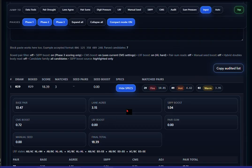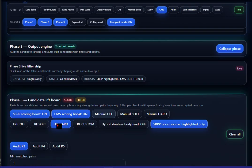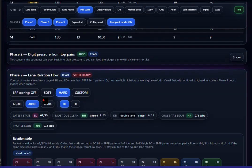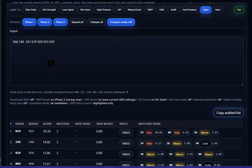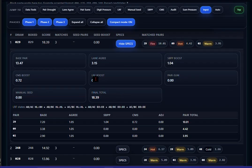And oh, I don't have my boost on. I want that boost on. Let's go back up there and turn that on. It's on hard. Okay. I don't think my boost is on. Yeah, it's on. Okay, I know what's happening. What's probably happening is I don't have that thing set up to run the input of mine here because it's not giving a boost. It should give some sort of a boost to that.